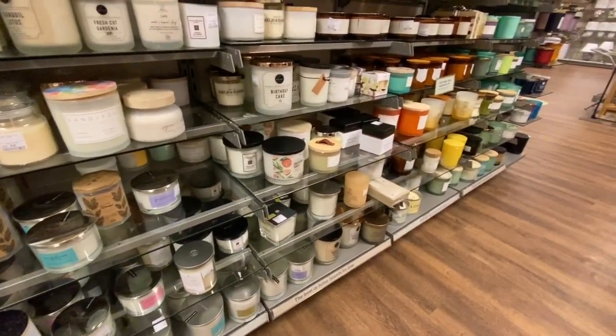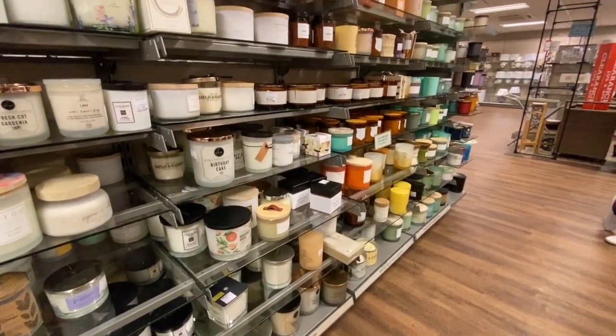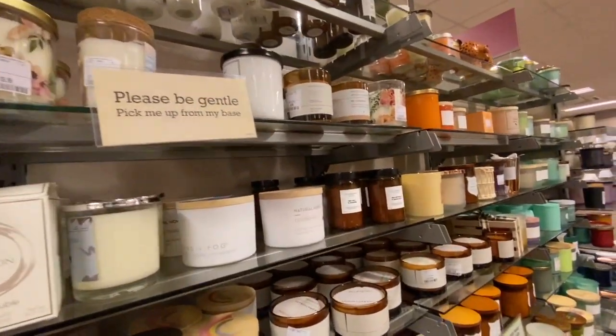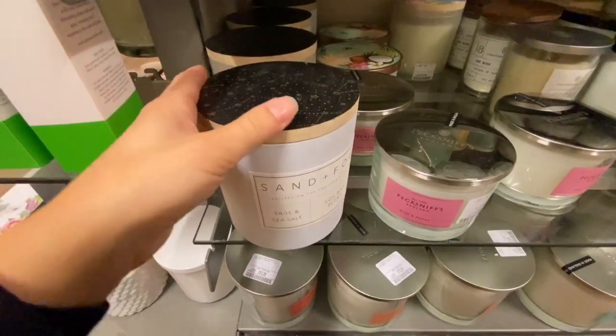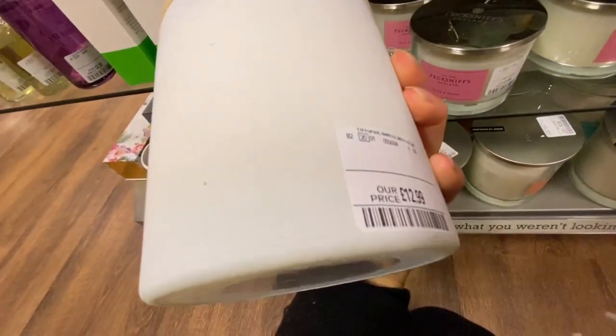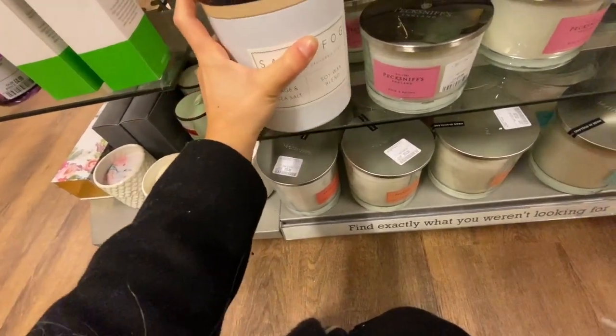Have to say they didn't have a huge range of sort of autumnal scents yet. I'm hoping mid-September they will have got a few more sort of pumpkin scents in, but I did still manage to grab hold of some autumnal scents, which I will share with you a little bit later in this video.